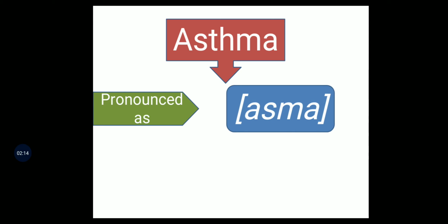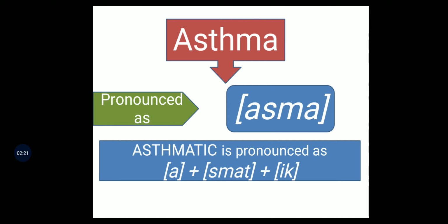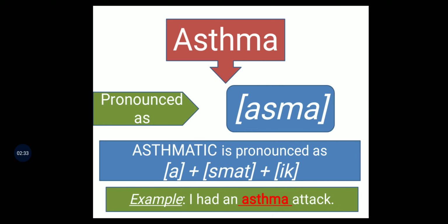Okay, so the third word is A-S-T-H-M-A. How do you pronounce that? Do you say asthma? Well, the correct technique is asthma. This is how you say this word. And also there's a word called A-S-T-H-M-A-T-I-C. So this would be asthmatic. Quite like asthma, you say asthmatic. Example here is, I had an asthma attack.